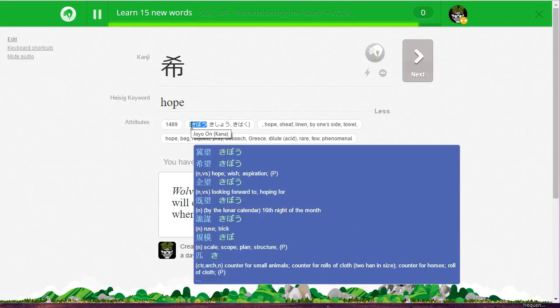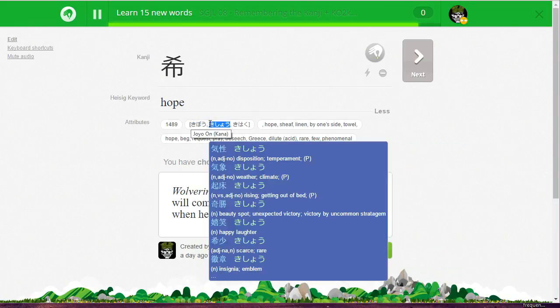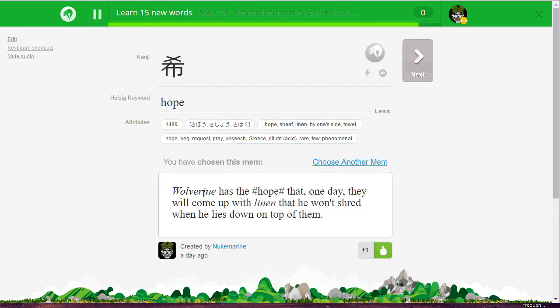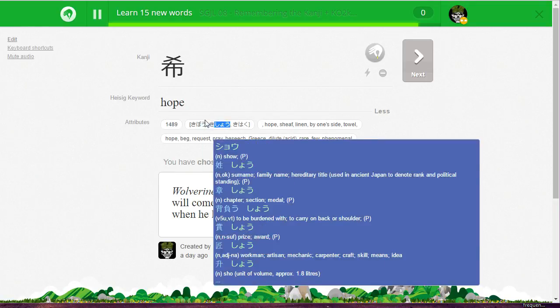Which is actually hope and ambition. Hope and ambition. Kisho. Okay, it's the second word from the bottom. Kisho. Scarce or rare. Hope and few. Scarce and rare. Kihaku. Thin. Rarefied, diluted. Hope and dilute. Interesting. So Wolverine, the X-Man Wolverine, has the hope that one day they will come up with linen that he won't shred when he lies down on top of it, because he's got the little claws.